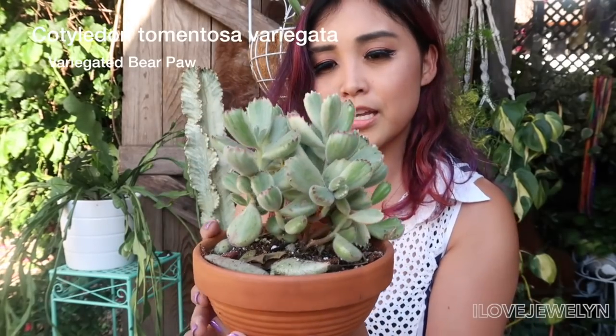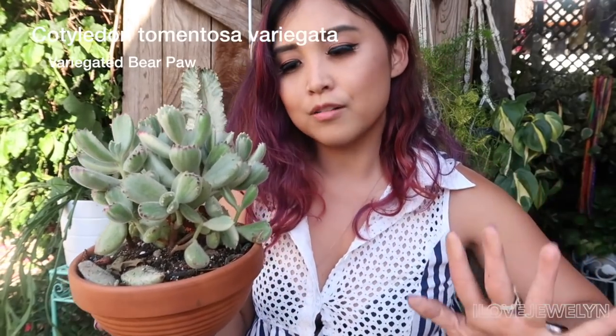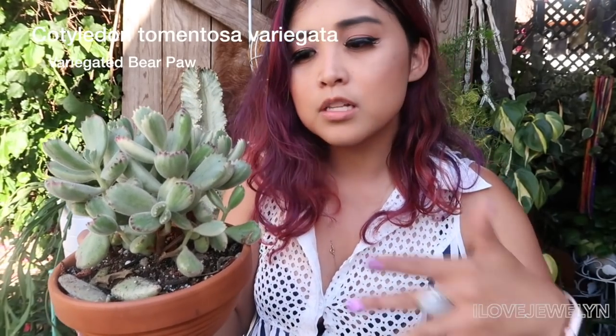So here's a little fun update of one of my Bearpaws. Speaking of variegation, here is one of them. I have all green ones, I have variegated ones, and this one came from San Marcos, which is a cool beachy town along the Southern California coast going to San Diego. So south of me, Carpinteria is north of me.